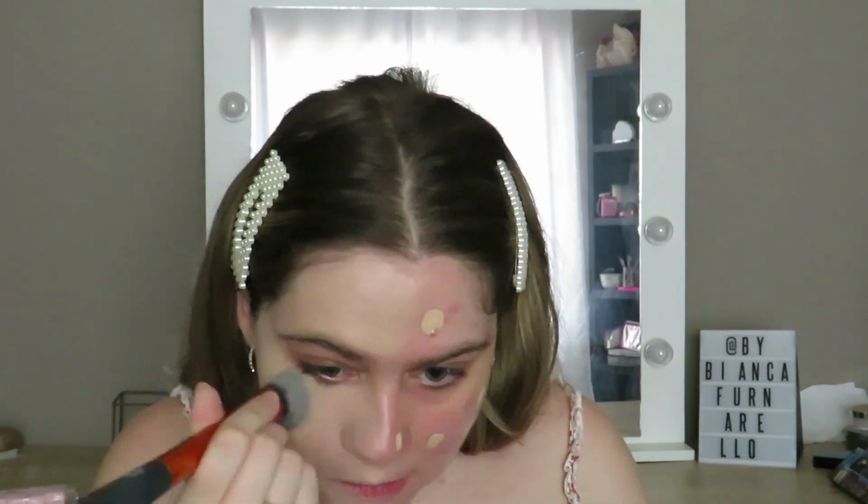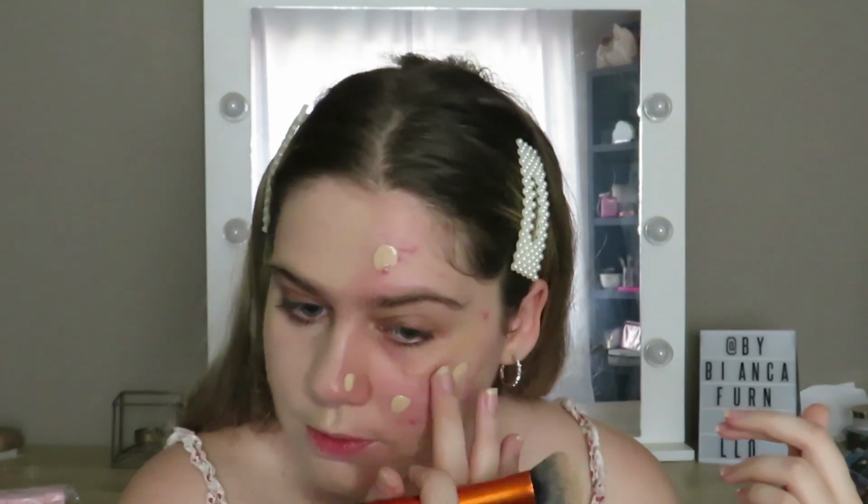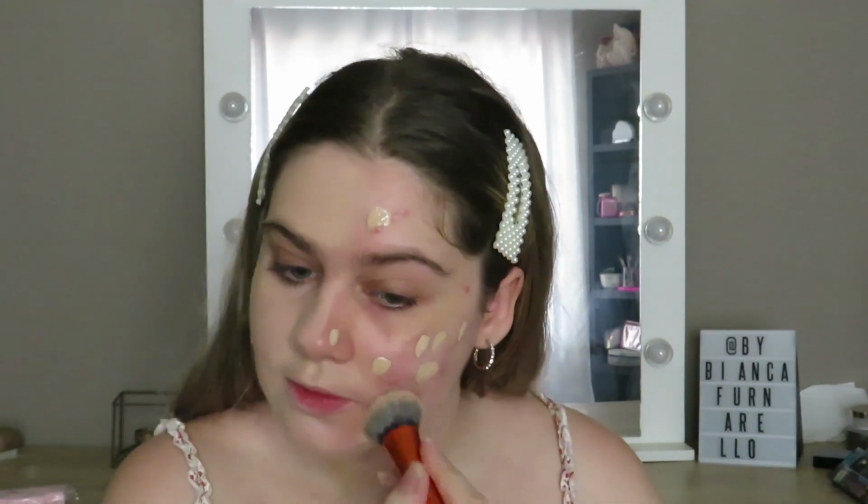Kind of like a thick consistency, but it's still blending out nicely. Why is this swatch so orange on my hand and then I put it on my face and it kind of matches? Okay. I think it's matching. It's not bad. It's not bad at all. Just gonna put one or two dots on my face.